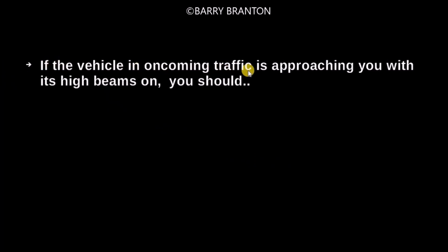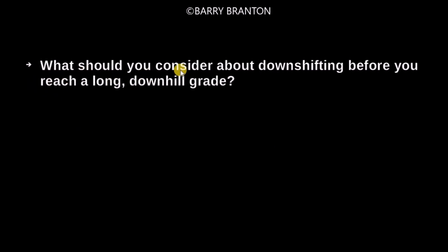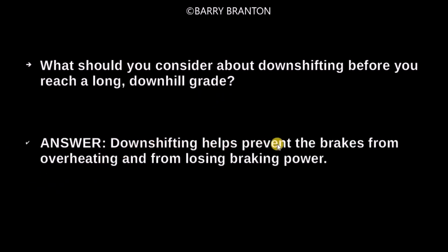If the vehicle in oncoming traffic is approaching you with its high beams on, you should keep your low beams on. Don't turn on your high beams, and look at the right side of the road until the vehicle passes you. What should you consider about downshifting before you reach a long downhill grade? Downshifting helps prevent the brakes from overheating and from losing braking power.